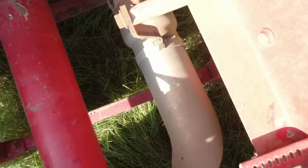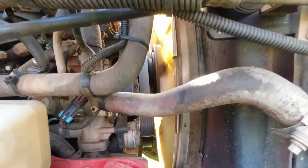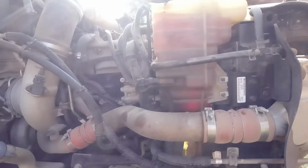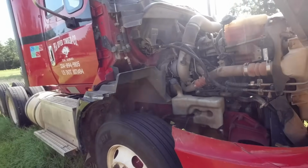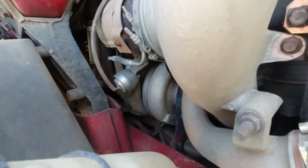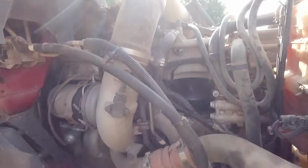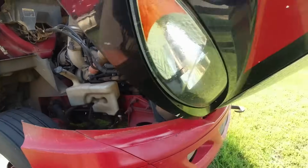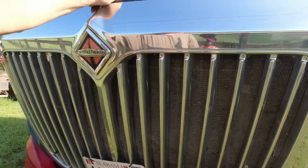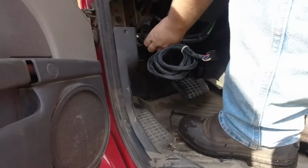There's exhaust. I would not think that would need to vibrate or move like that, but maybe I'm wrong. Two turbos, huh? About right there. That's where they had the camera set up.